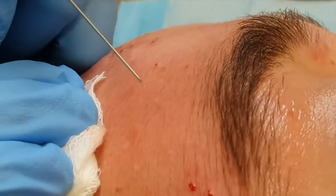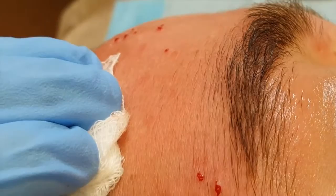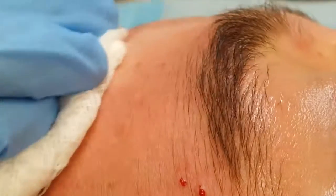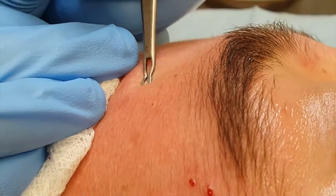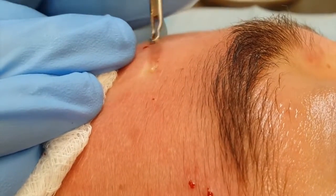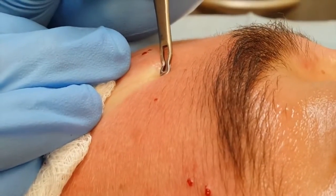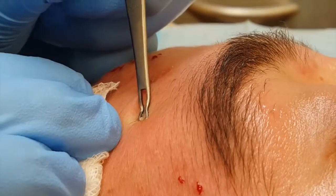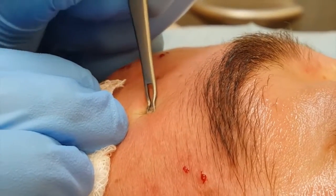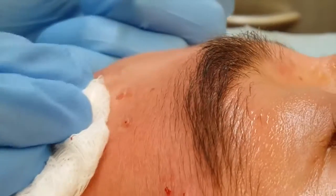Cysts can be hormonal, and if you're female, certainly the oral contraceptive pill can help as well. But the most reliable method is with a vitamin A tablet, widely known as Accutane. It's got a bad reputation, but certainly if you have lots of these cysts or cystic acne or scarring acne, then that could be the treatment of choice for you. Certainly discussing that with your medical dermatologist is the most important thing.